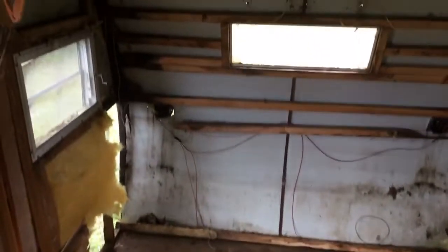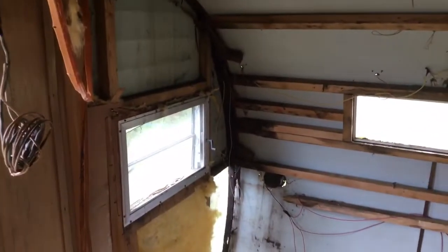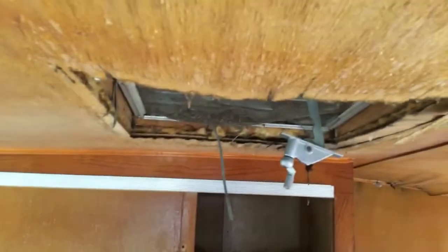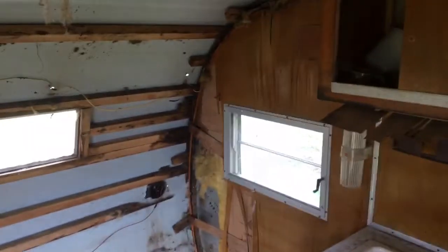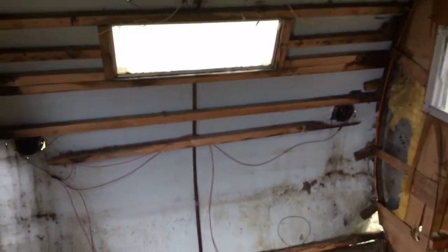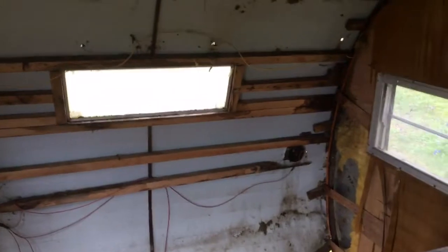But the most of the rot is on this side, the door side, passenger side of the truck. This side's got a little bit in that corner, but this whole side over here is pretty good. It's not rotted, really. Skylight's rotted. So I'm just going to gut everything. And I hope I can get it going. I'm not really worried about everything. The only thing, if I can get the rot fixed, I can fix everything else.